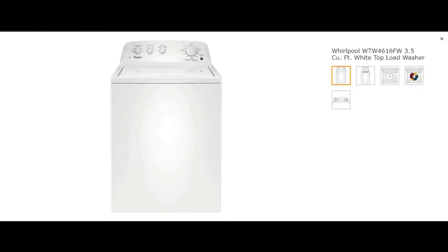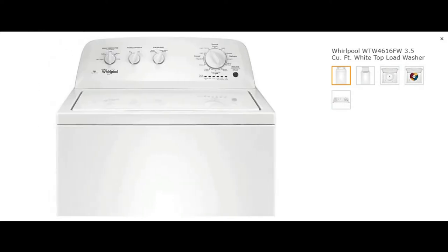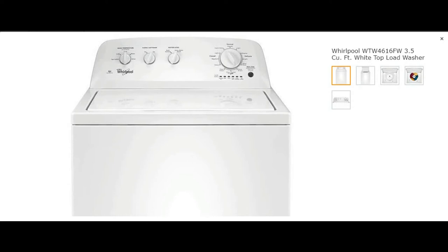In our review, we'll talk about the Top 10 Best Washing Machines today.